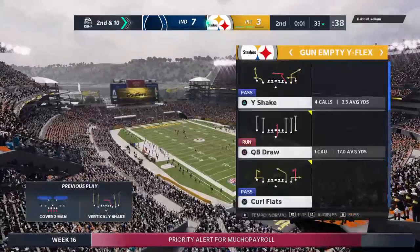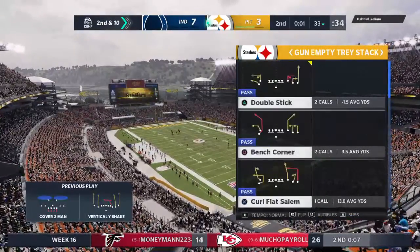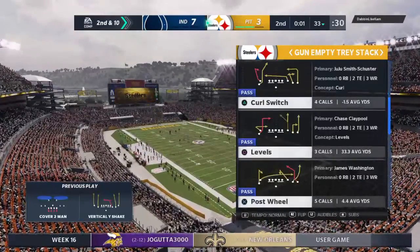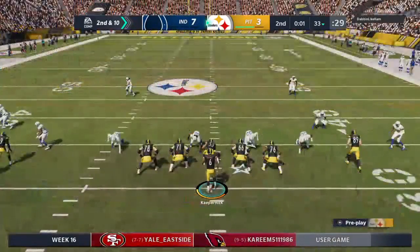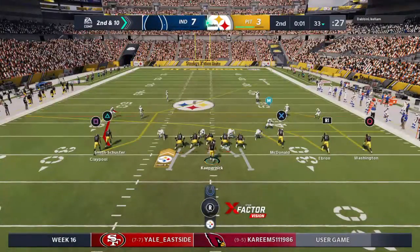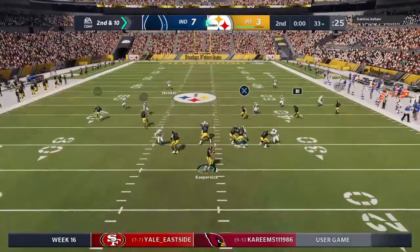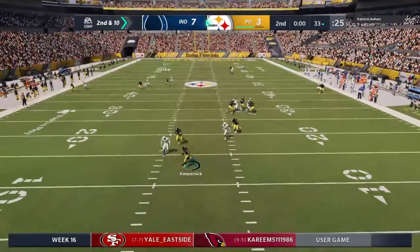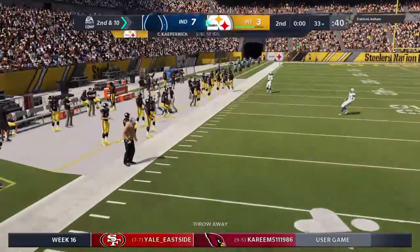One second left to go. Chase Claypool, the intended target. That'll bring up second down. On the coverage. Second and 10 from the 33-yard line. A final shot before half for Kaepernick. And his pass incomplete.